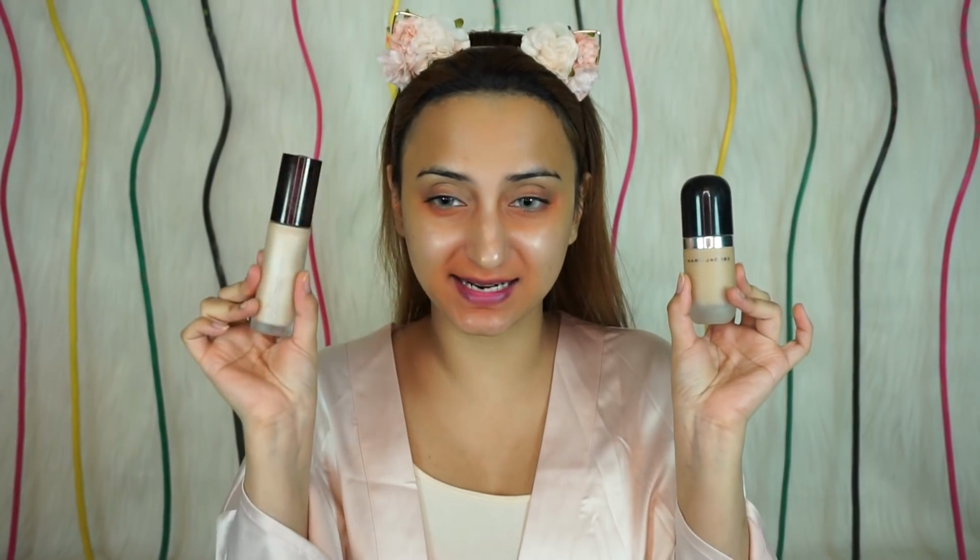Now for foundation, I'm going to use one of my favorite combos of all time. This is the Marc Jacobs Remarkable Foundation. It is extremely full coverage. It looks amazing in pictures, but I feel like it's a little bit too full coverage, if that's the thing. And this is the Becca Backlight Priming Filter. I love how both of these look together and work together.